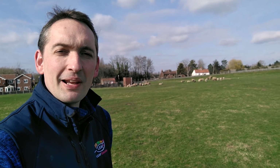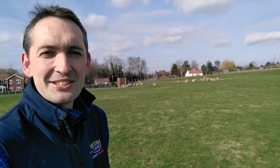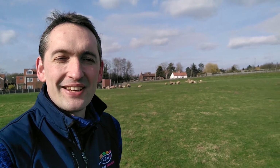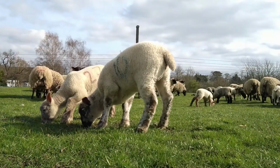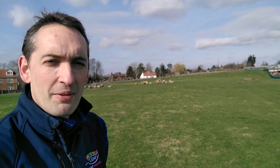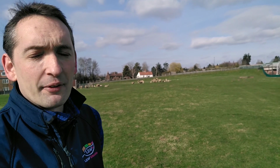There you go. The sheep and lambs are now outside in the sunshine and eating grass. It's the first time the lambs, remember, have eaten grass, and they'll soon get used to it and they'll start to really enjoy it. They'll carry on drinking milk as well, and they'll grow really quickly now.